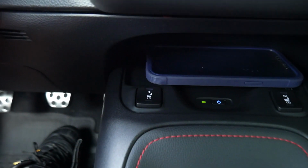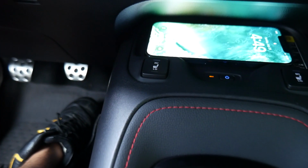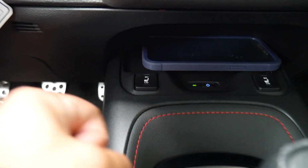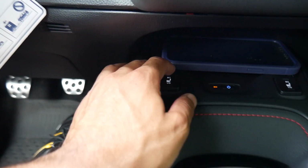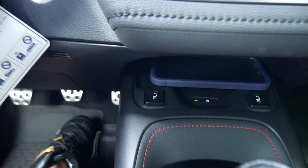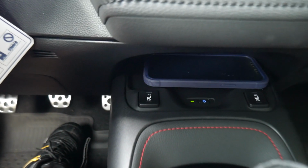It's very hard to tell, okay? So I'm going to show you again what it looks like with the case off, but you can see here when the case is off that it charges no problem. So I feel like Toyota probably should have done a better job of thinking, okay, most people with a phone are going to have a case of some sort, so maybe we should make this just a little bit bigger. And it's not even a whole lot bigger, right? Just maybe a couple millimeters would have made a little bit of a difference here. But unless you have a regular normal size iPhone and not a Pro Max or something, you'll be fine. But if you do and you have a case, good luck using that.